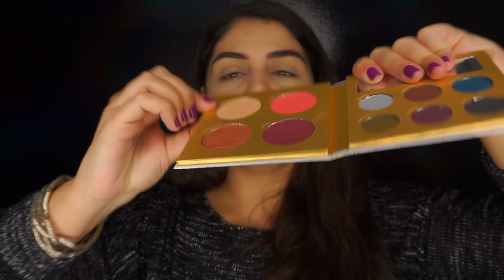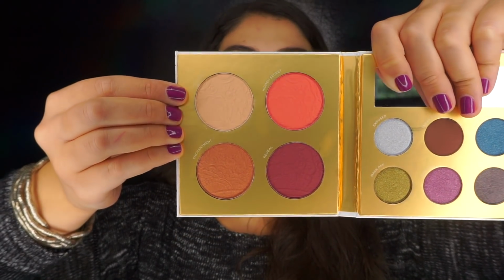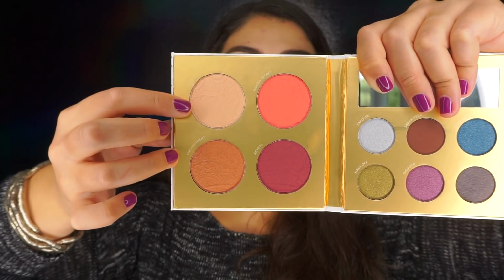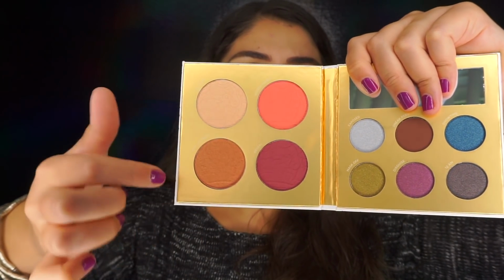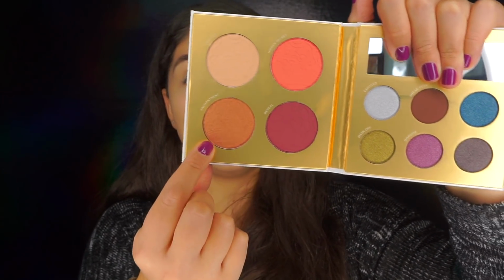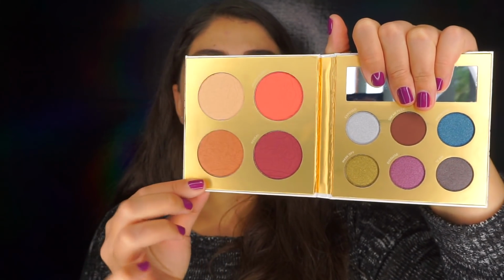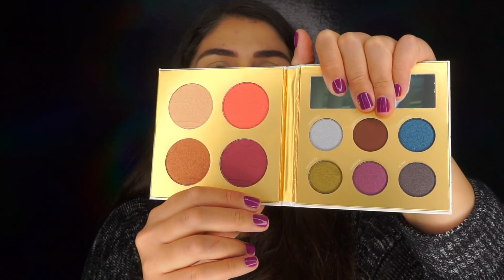So it looks like a highlight shade. I really like the print. It has this really beautiful lace imprint on top of the product. It's a blush and a highlight and 3 blushes. This one might be nice as a bronzy, glowy highlight, but I'm not super feeling it.